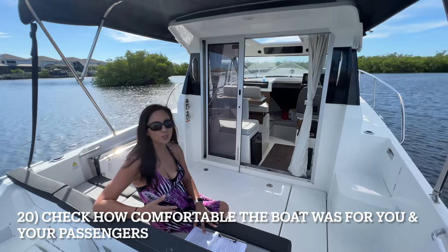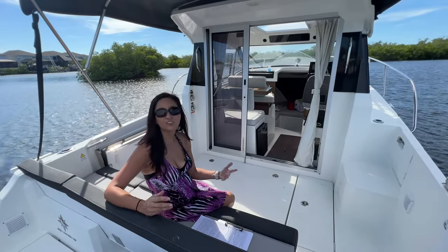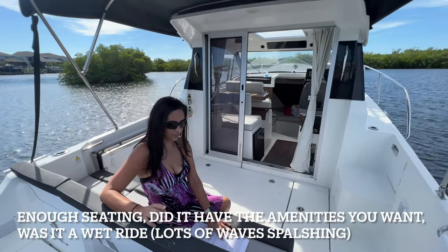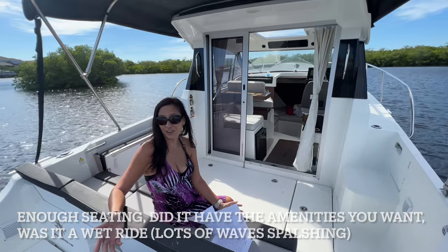As you're doing your sea trial, you're going to want to take into account whether you felt comfortable, can you sit back and relax, were there enough handholds, enough cup holders, was everybody comfortable, was it a fun and enjoyable ride? Also, you want to make sure there's enough seating for everyone, and was it a dry ride or a wet ride for these people?